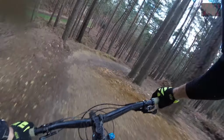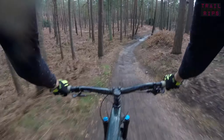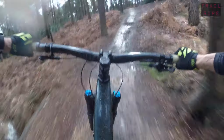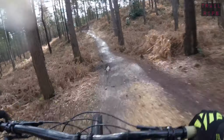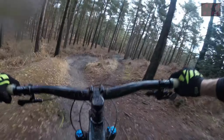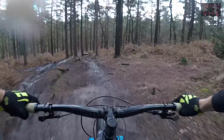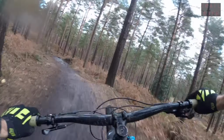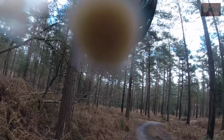Look at that turn! No Strava shortcut for me. Well, maybe that was one, I don't know actually. And then it flattens off, but there's a few good little bits like this dotted all over.